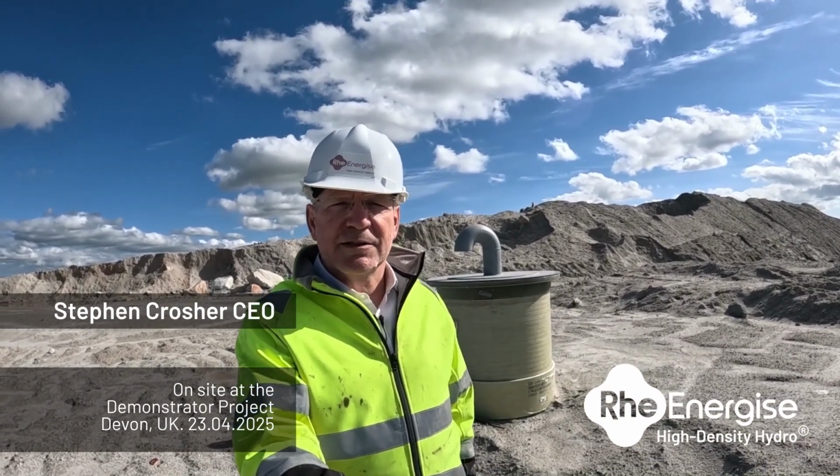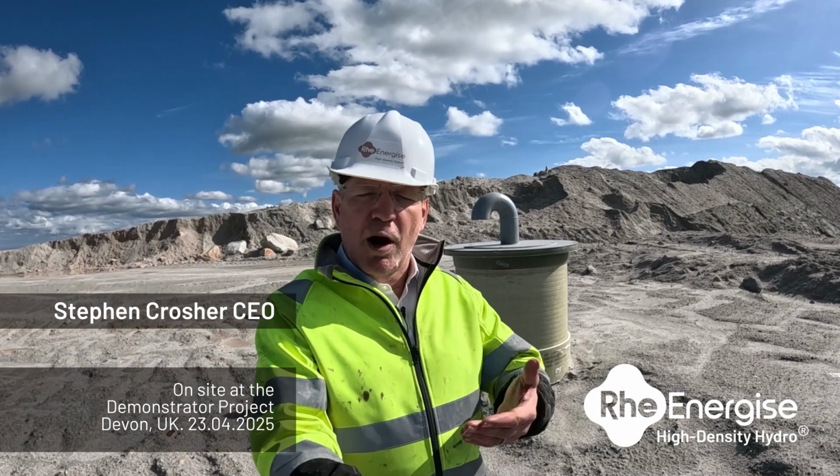And so now you're behind me, you should be able to see these uprights behind me are the ends of the upper storage tanks. So these are 60 meter long, 2.5 meter diameter GRP pipes, which we store our fluid. So after it's been pumped up the hill, it's stored in this location until the energy is needed for consumers in a commercial project. Thank you.